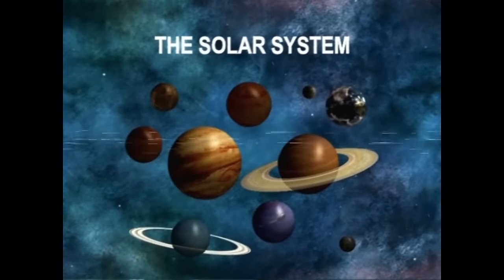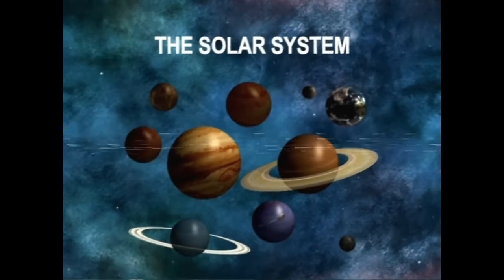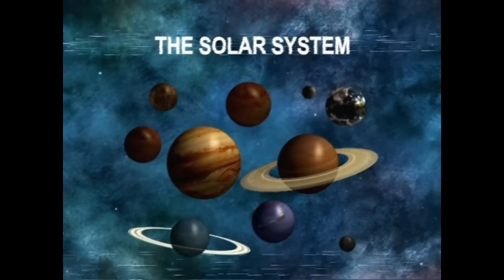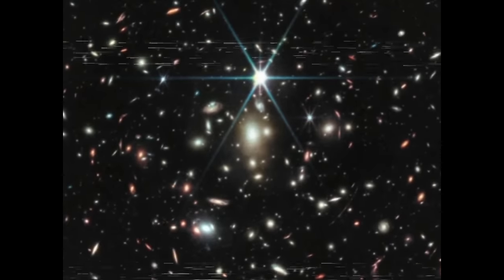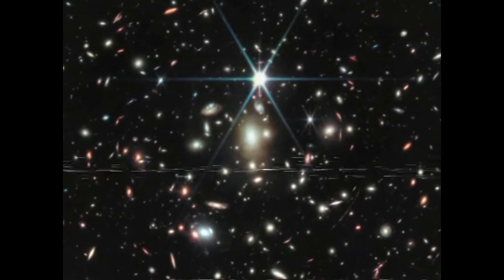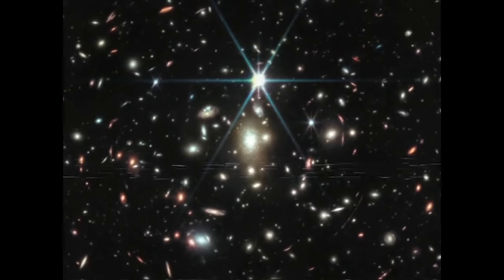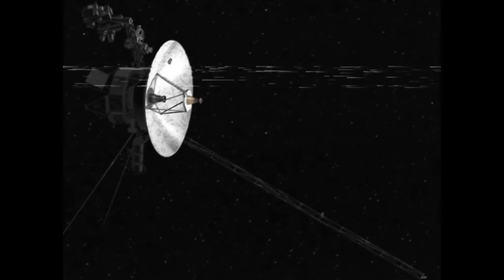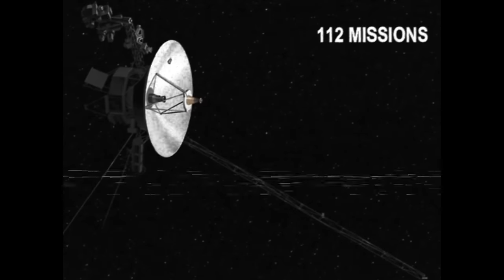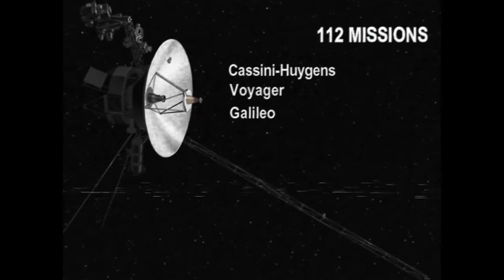The solar system, the neighborhood of our planet Earth. Since its foundation in 1958, NASA has had a mission and key objectives for the study of celestial bodies surrounding our home. Our goals are even more ambitious, but the path that remains to understand our small corner in the universe is still very extensive. Up to this new century, we have carried out 112 missions, among the most notable are Cassini-Huygens, Voyager, Galileo, and Mariner.